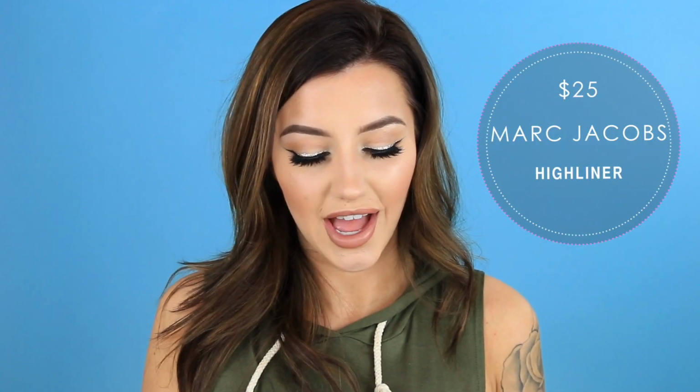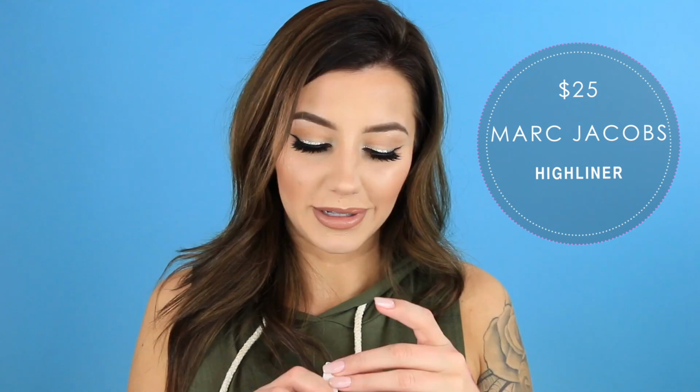Okay, now the very last thing that I got is this Marc Jacobs highliner in the shade Blacker. I actually got a travel size version of this first before buying it, and it is my all-time favorite eyeliner for the lower lash line. I probably look super bougie for buying this right now because it's kind of expensive for just a plain black eyeliner that you can get at the drugstore, but I'm not kidding you guys when I say how insanely pigmented this eyeliner is.